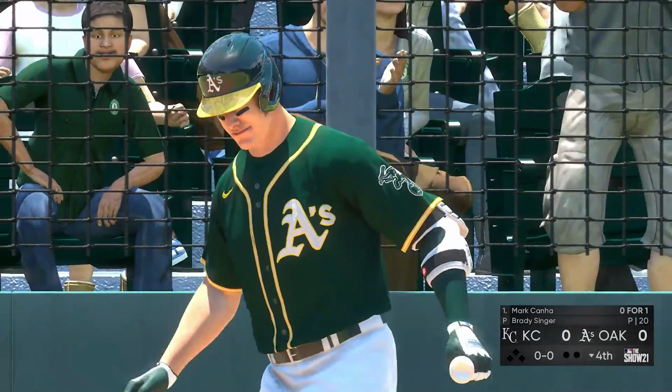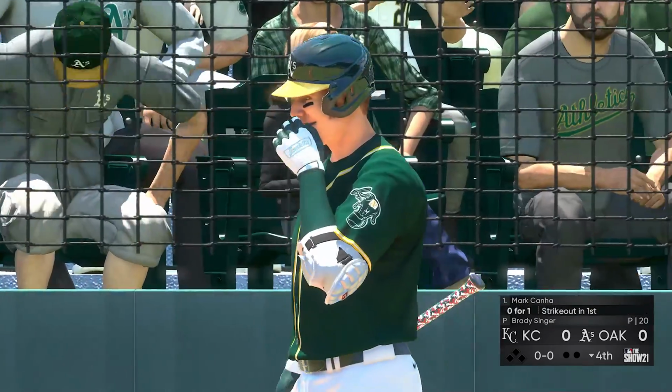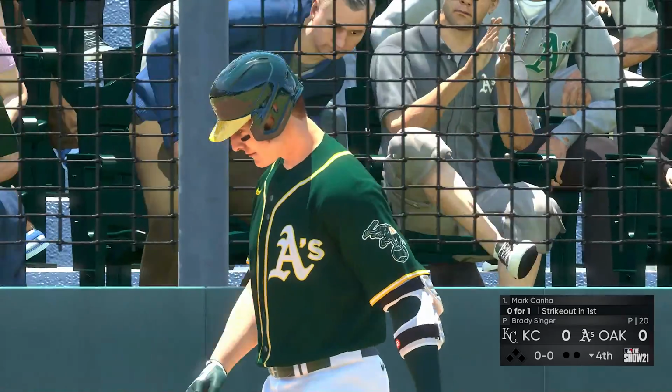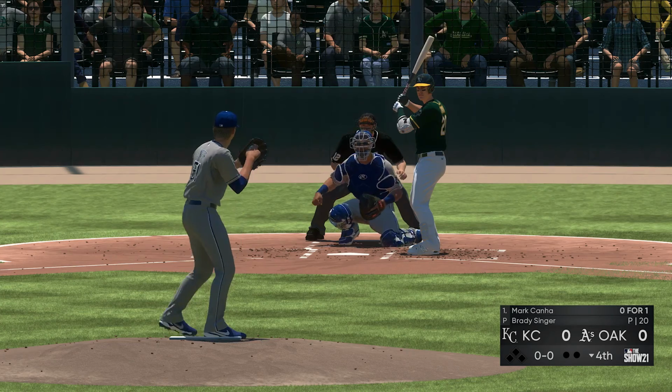Ready to go in the bottom of the fourth. And next to bat will be the outfielder, Mark Canha. Still a big bagel in that hit column. And this is where the frustration can start setting in on a team if they're not careful. It's never a good feeling when you know the guy out there on the mound is completely shutting you down.